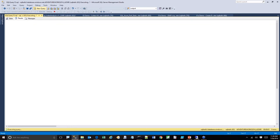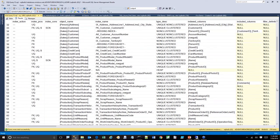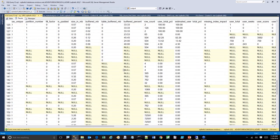And when this runs, I can immediately see, okay, I've got missing index details. I've got index pros and cons for different indexes. If I scroll across, I can see what the buffered percent of this table currently is. I can see the row count. I can see the user total. Now, granted, remember, my workload doesn't have a write percentage in it.